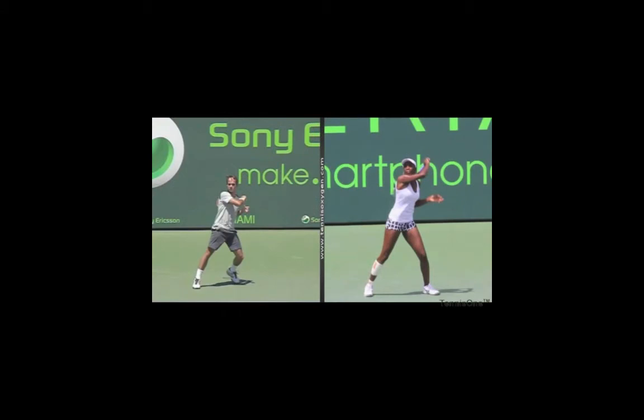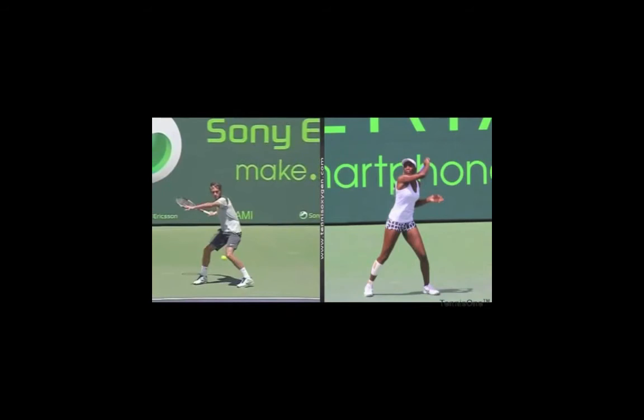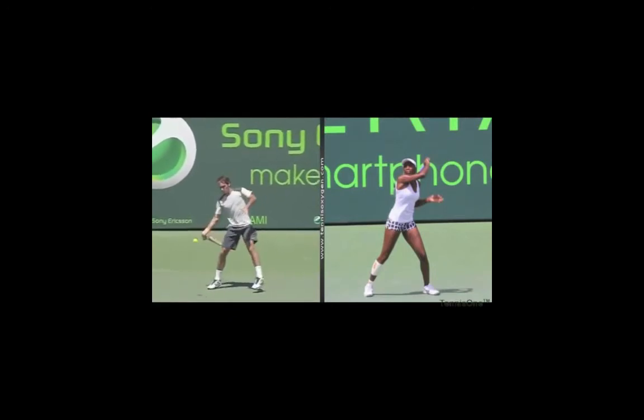The last obvious variation is the follow through, and the ATP style follow through is a direct result really of what happened prior to swinging. As I told you before, the guys really are able to generate so much more racket head speed by keeping the racket on the outside of their body, and then they're swinging with the arm much more independently from the body, versus the women who kind of uncoil as they're hitting.